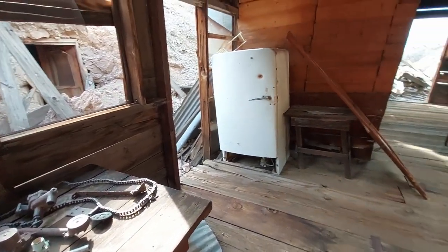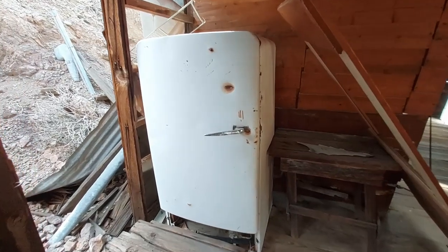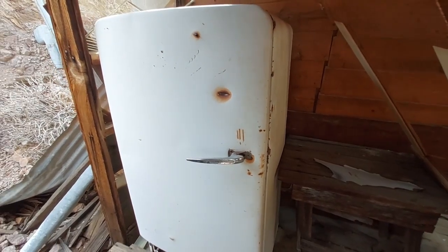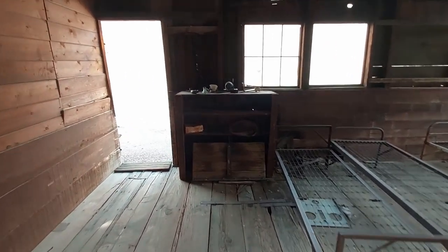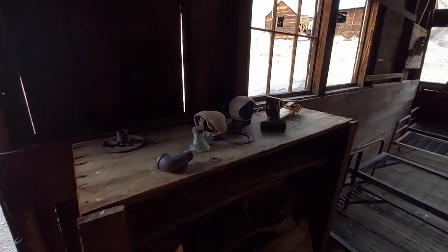So let's see here. We got a refrigerator. Nice. What do you think? Is there cold beer? Come on, there's got to be cold beer in here. You can't even open it, so no cold beer. There's some more shelving and bits and bobbles people have found.